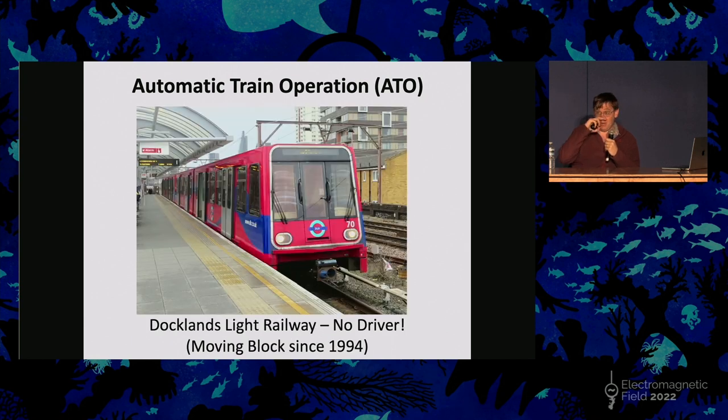The Docklands Light Railway, you may also know, is driverless. You can sit at the front and enjoy pretending to be a driver, as I used to do when I was a child, and still as an adult, I think. And this had moving block, and this was since the early 90s. This had a moving block system to get better throughput on this kind of metro railway.